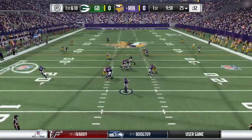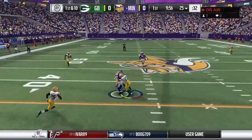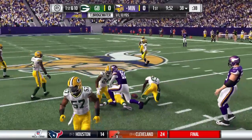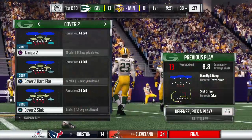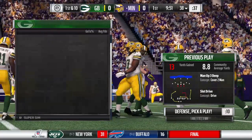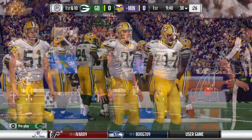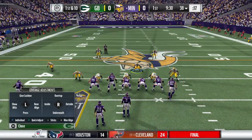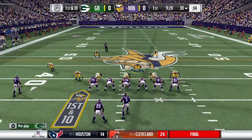On 1st and 10, Bridgewater. And he's got the hook up here. It's Kyle Rudolph. And they're able to get this one across the 35. They give him 13 yards there on the play and a fresh set of downs. Completion was given up, but that's why you play zone defense, so that you can have people around the ball when it's caught, and you don't give up much run after the catch.